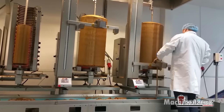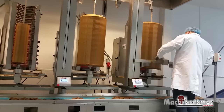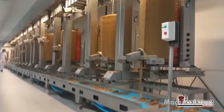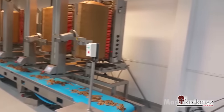A staggering 4,000 drumsticks are then prepared, adding a unique twist to the traditional Doner Kebab recipe. The drumsticks contribute both flavor and texture, elevating the overall eating experience. Assembling such a substantial quantity demands efficiency and expertise, hallmarks of a process designed for optimal productivity.